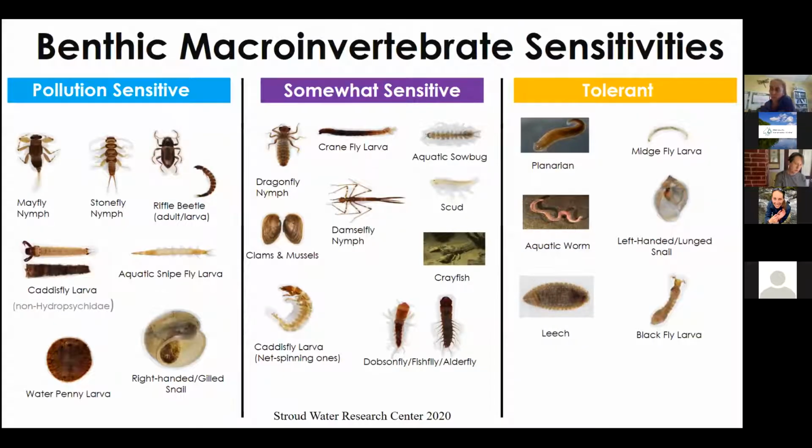And this is a short little diagram, or table, of different sensitivity groups. And this shifts depending on where you are in the country and in the world. So there are 3 sensitivity groups here. From the far left are the ones that are really sensitive, and this is typically based off oxygen levels. So things like mayflies, stoneflies, riffle beetles, and certain kinds of snails, you'll find wanting really highly oxygenated, cool streams and rivers.